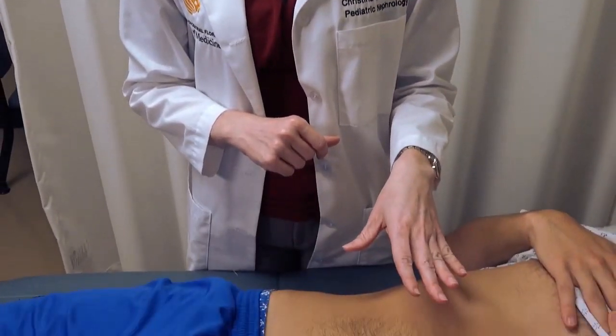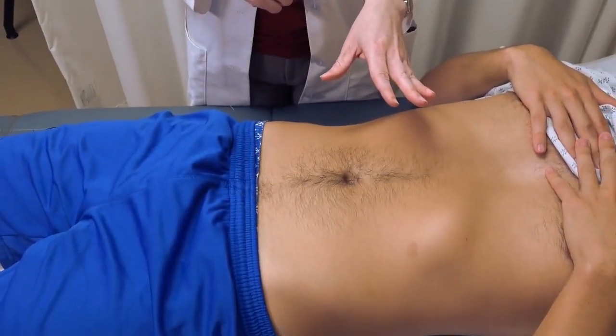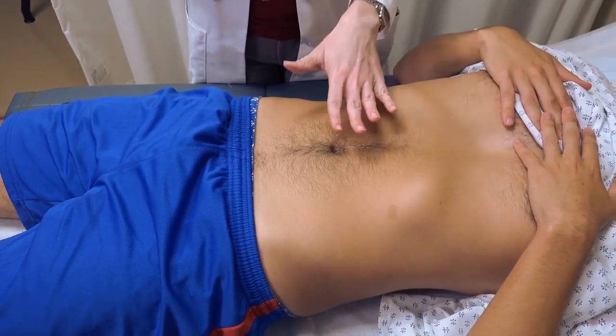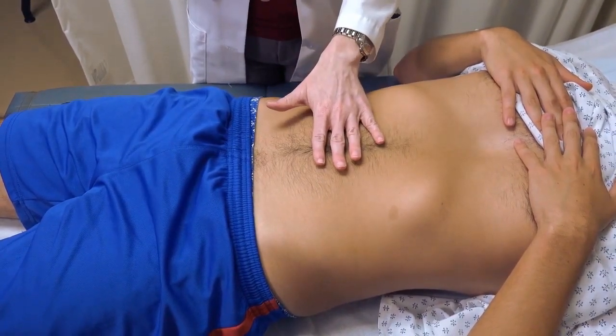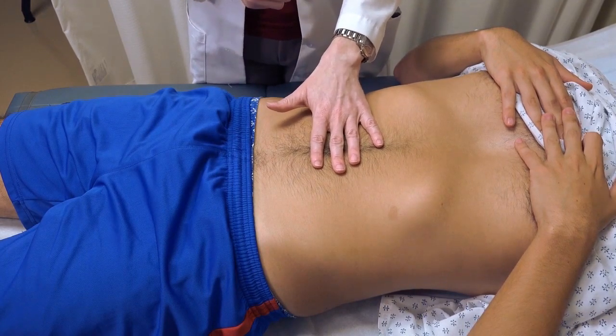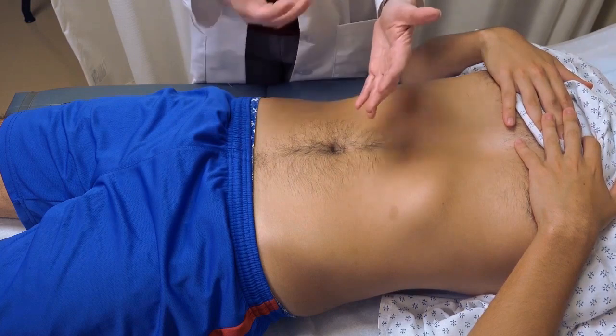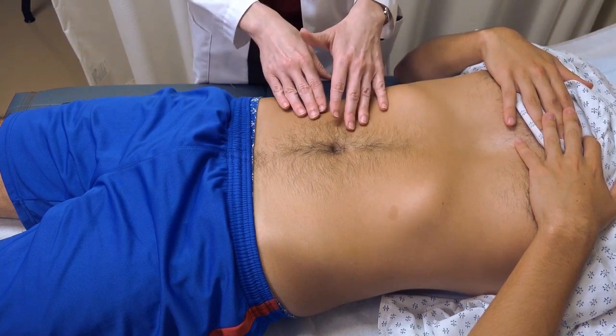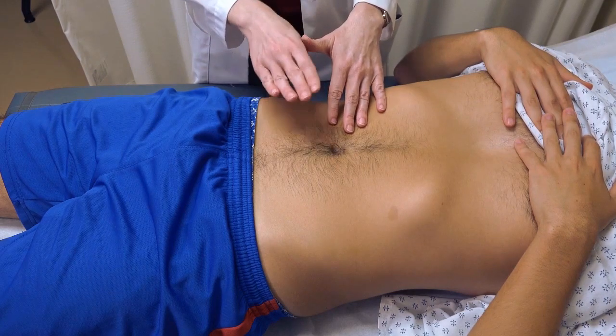The evaluation for guarding and rebound tenderness. So guarding is going to be contraction of the abdominal muscles against pain. It can be voluntary, which can occur if your hand happens to be cold or the patient is ticklish, you'll feel the muscles contract. However, if there's significant peritoneal inflammation, then this guarding will be involuntary.